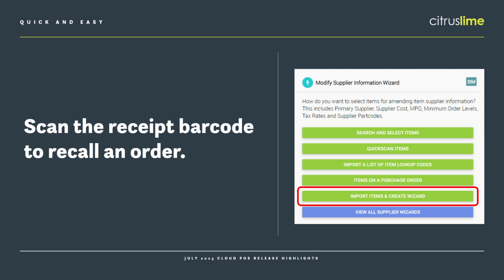We've added a barcode to the bottom of receipts, so when you need to recall an order at the point of sale, you'll be able to just scan the barcode at the bottom of the 40-column receipt and the correct order will pop up. So this barcode will be on 40-column receipts for transactions, orders, gift vouchers and gift receipts. So it's super quick to recall the exact order that you need.